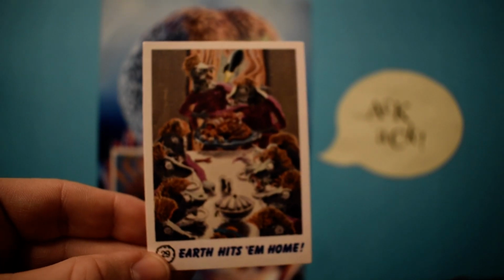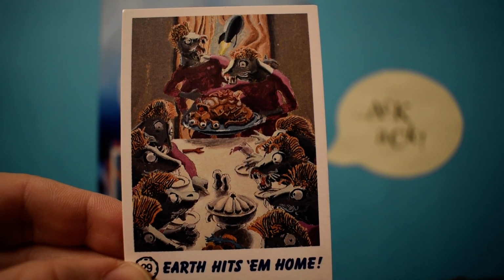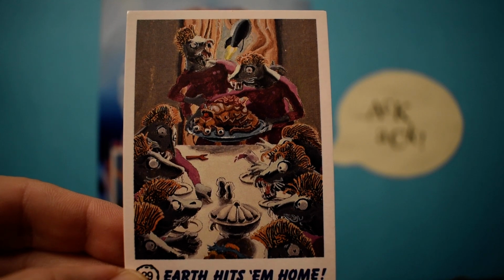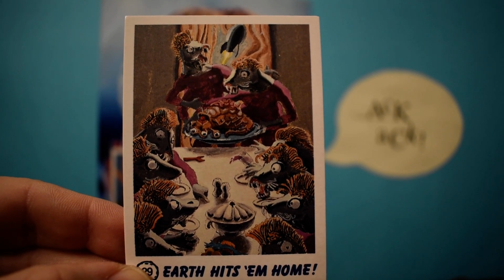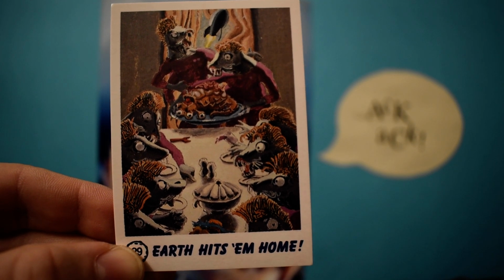Earth hits them home on the next card, card 29, where we see a Uranian family sitting down to eat some roast beast, and a missile flies through their window. And it's kind of a tit-for-tat sort of thing, because all these guys are the innocent aliens who weren't over here killing us. But war is hell, what can I tell you?